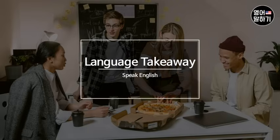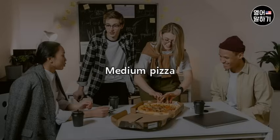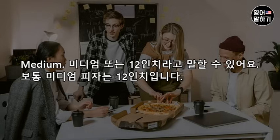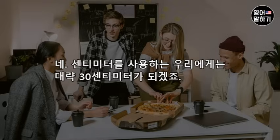Language Takeaway. All right, we've got some great pizza words for you today. And the first one we have is a medium pizza. Medium pizza. So that's the size, right? Yeah. Medium. You can say medium or 12-inch. Usually a medium pizza is 12 inches. Yeah, so you could say, I'd like a 12-inch pizza. Okay. For those of us who use centimeters, this would be more or less 30 centimeters.